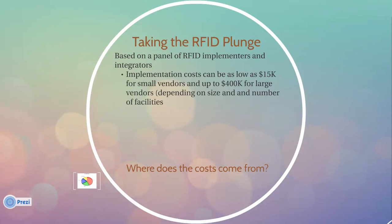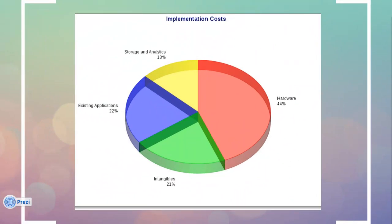So where does this cost actually come from? What is the breakdown of the implementation cost? It is broken down into 4 categories: hardware, intangibles, changes to existing supply chain applications, and storage and analytics. Hardware would comprise buying tags, readers, or even transponders. Intangibles will cover the cost of consulting services and analyzing services. Another cost will be changes to existing supply chain applications, where the business will have to do upgrades. They might have to purchase middleware or even the actual RFID software. And with respect to storage and analytics, of course, you would want a place to house your data.